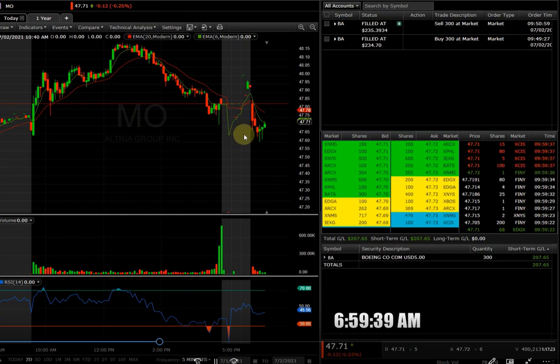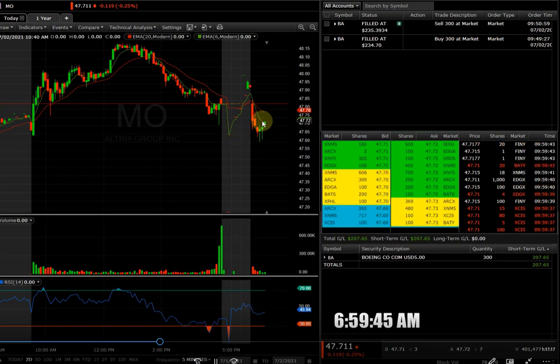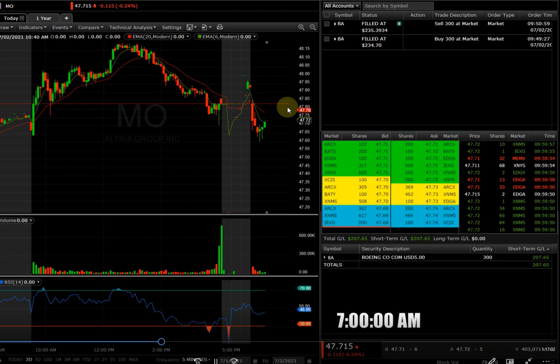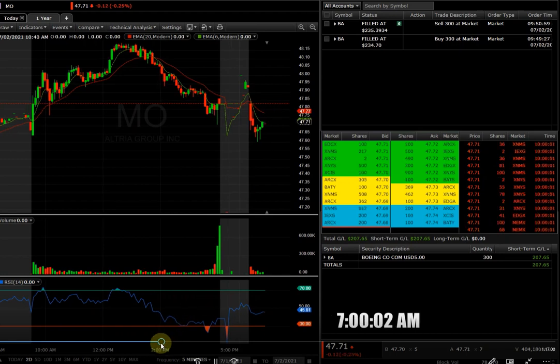MO. So I saw the wick. RSI is not that low, but I like this formation. But I should have known there's not much momentum. First of all, it moved very slow, so I have to size up just a little bit, but always, of course, give room for error. So I decided to trade 2,000 shares instead of a couple of hundred shares, right? Because it's a small stock in terms of the price.